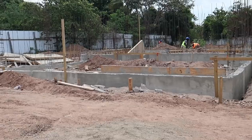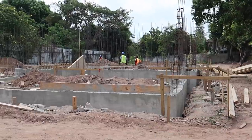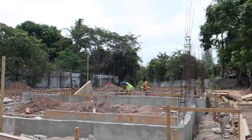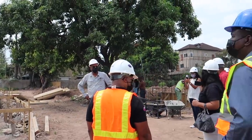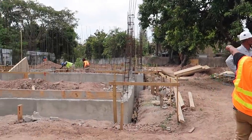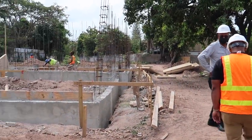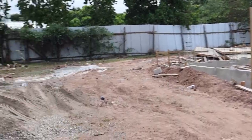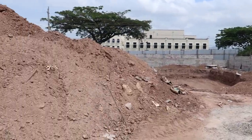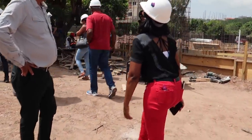The foundation for this unit is already up, so they'll be putting the ground floor down next week. Found out too that the mango tree is staying, so isn't that super duper cool? The pool's gonna be to the very back. Wow. So this is really nice. You even have an ackee tree. Come on, this is gonna be a great development. Great development for you guys.